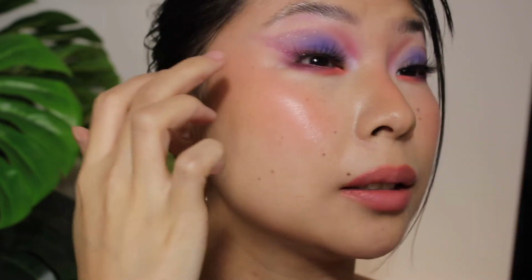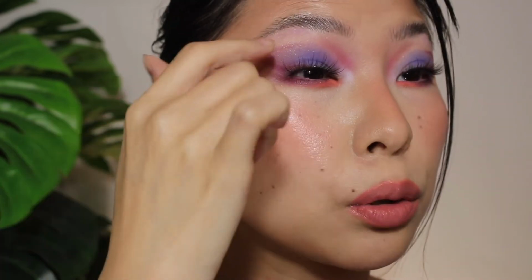As far as the blendability of this palette, so far so good. I haven't really noticed any issue. But I will say I did have a little bit of trouble packing on and blending the color. It might be because I didn't prime the eyes with an eyeshadow primer.